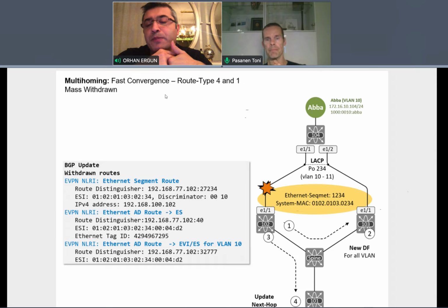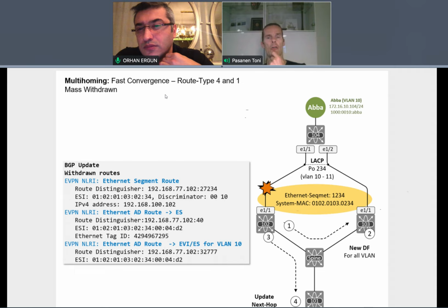Okay. Yeah. And I haven't drawn a slide about when the core link goes down for, let's say, 102. But in that situation, when it loses connectivity to the spine switch, it just shuts down all the ESI interfaces. There's no way to signal anything using BGP when we don't have a connection to the spine anymore. So it just shuts down the interfaces.